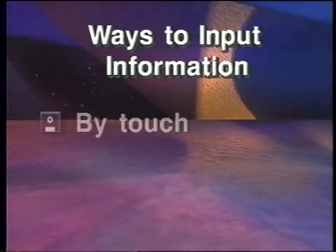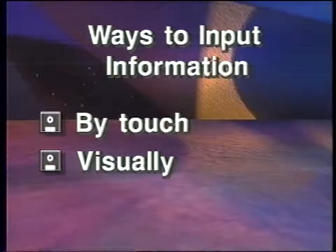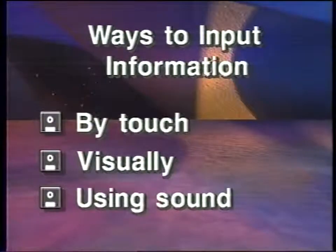There are three main ways you can input information to a computer. These ways correspond to senses people use to take in information. Computers can input information using devices activated by touch. They can also take in visual information. And they can even input sound information. We'll start with devices you touch to input information.